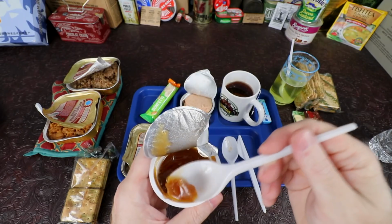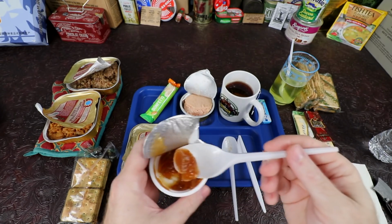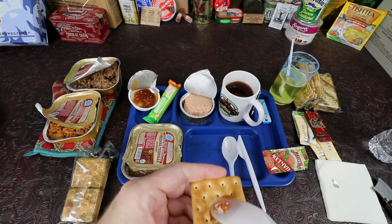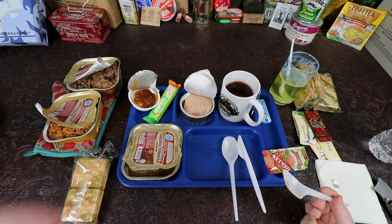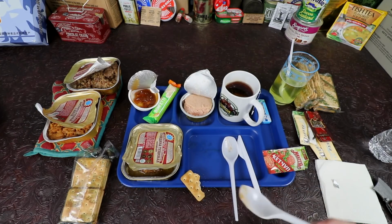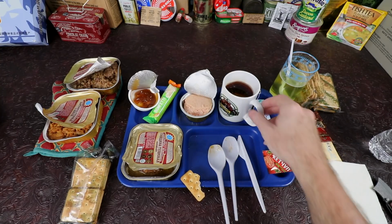Take some regular, and then we'll go to the cracker. It's just super sweet, more of like a candied type substance. It is a lot different from the regular apple jam we usually get, or apple butter, as us Americans call it. There we go. Those crackers are absolutely perfect. They're very delicate, that's why they're crushed up. Not hard to chew at all, which is rare in a Russian ration. Usually crackers are pretty hard.